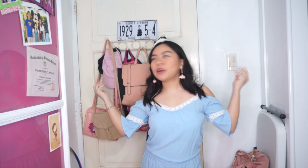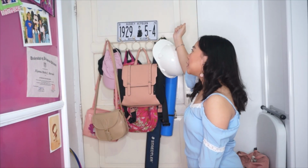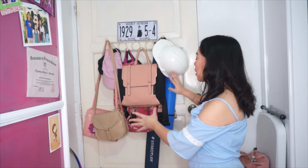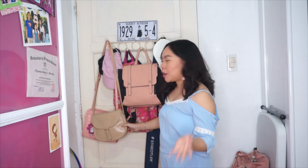Welcome to my crib! So I guess we're going to start off this tour with, of course, the door. So this is my door. I have this license plate. It says Audrey Hepburn 1929-54, which was her birthday because I love Audrey Hepburn. Behind it, I mostly have my bags. This is what I use whenever I go out.